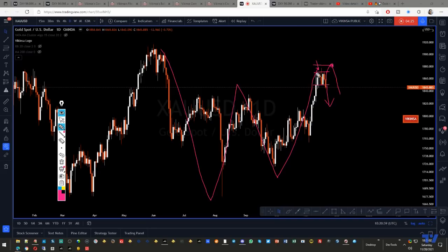I've been playing around with day trading and short term trading, but I've not taken swing trades here because I'm still not convinced that it is ready to go down, even though all the indications are there. I still think that it can go back up to around 1882 or even higher than that.